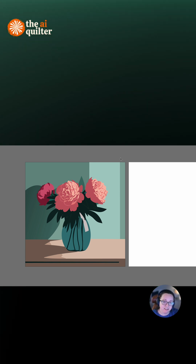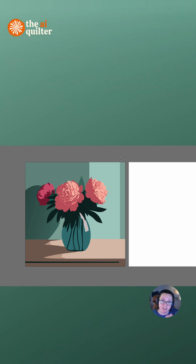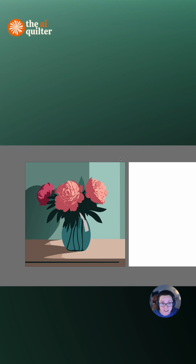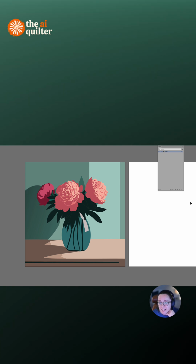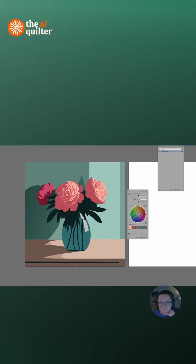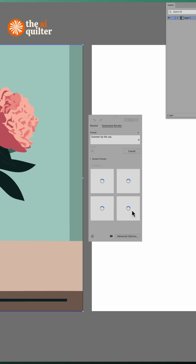creative programs. And so, here's an example of one way that AI is being used today, right now, in terms of color and creating cohesive looks. So first up, let's just play with color. I'm going to select this image and I am going to choose to recolor it. So I'm going to go to generative recolor and I'm going to pick one of the presets at first. So let's try summer by the sea.